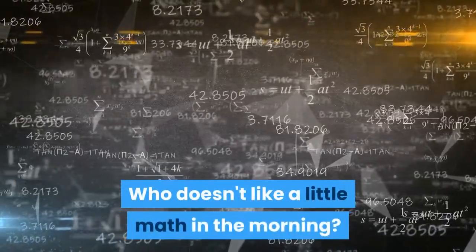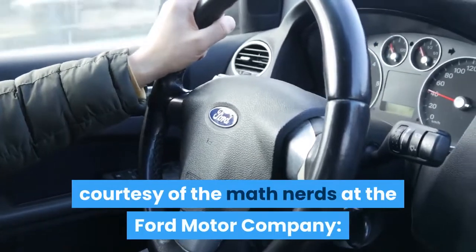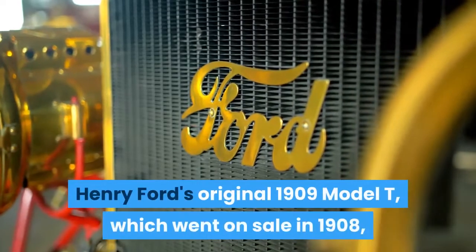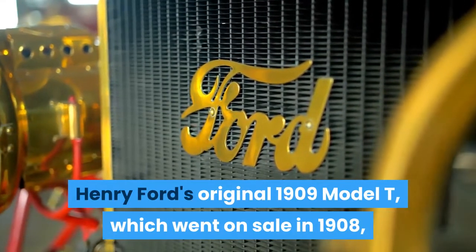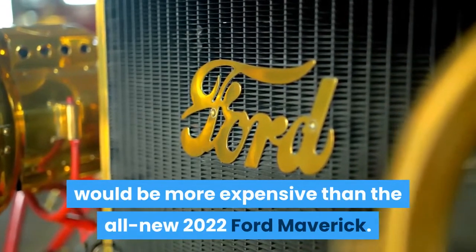Who doesn't like a little math in the morning? Here's your fun fact of the day, courtesy of the math nerds at the Ford Motor Company. When adjusted for inflation, Henry Ford's original 1909 Model T, which went on sale in 1908, would be more expensive than the all-new 2022 Ford Maverick.